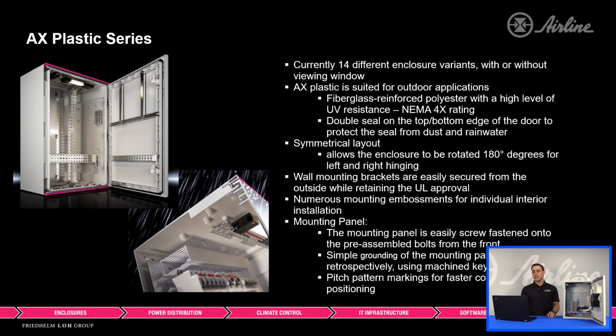Before we do get to your questions about the AX carbon steel, I did want to mention the plastic series that launched recently, which is really the most dynamic plastic series on the market. Currently, there's 14 different variants. It comes with a window as well as non-window versions. This AX plastic is suited for outdoor applications. So you actually get a NEMA 4X rating on this fiberglass reinforced polyester cabinet, which is really great for UV resistance and anything outdoors that you would be working on.